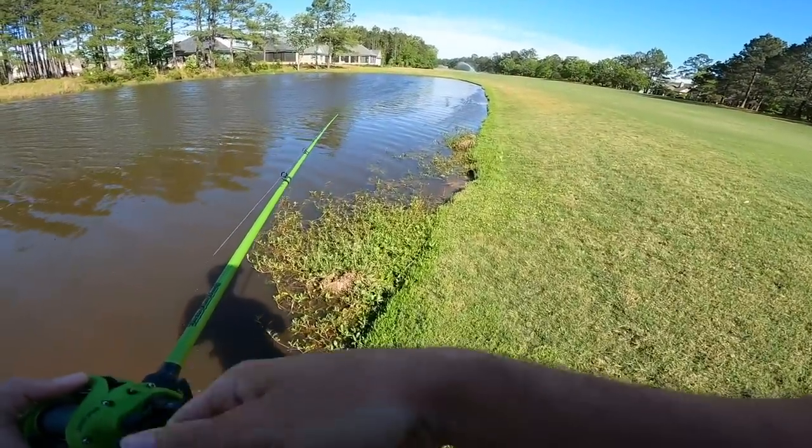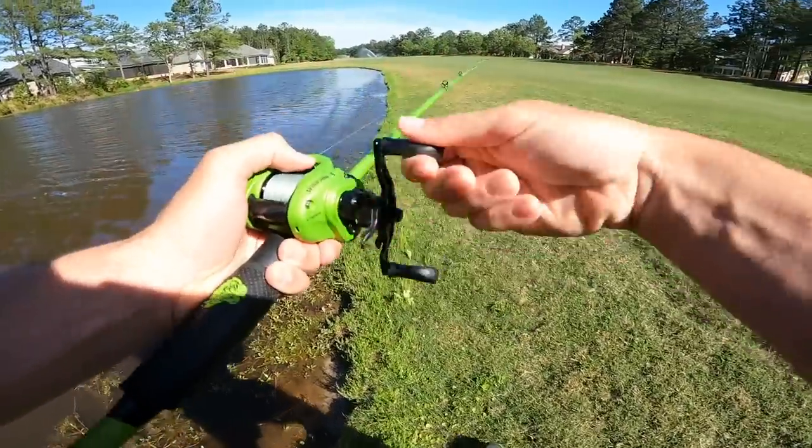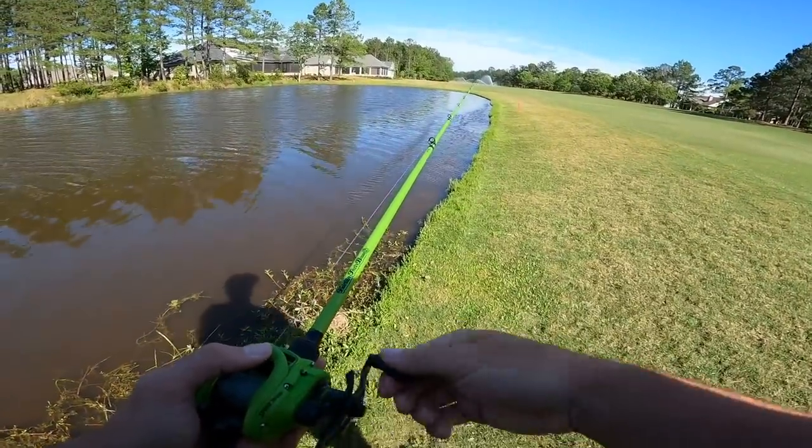Oh man. Maybe there's another one back up in here. One thing that we have going in our favor is all this wind's pushing up in this corner. And there might be a good bit of fish stacked up right in this little pocket.